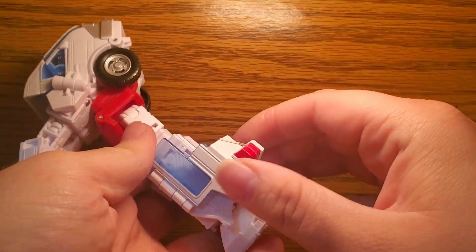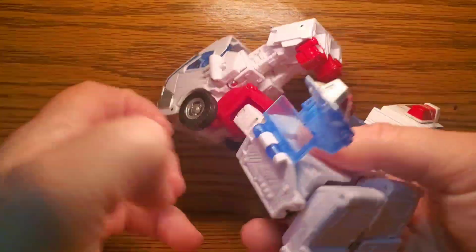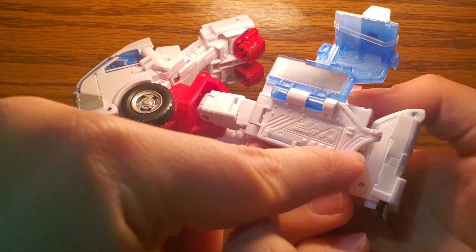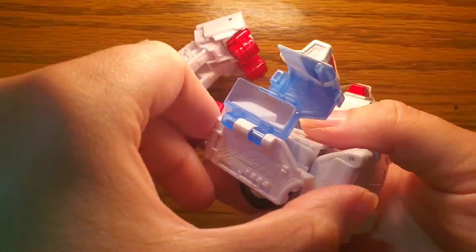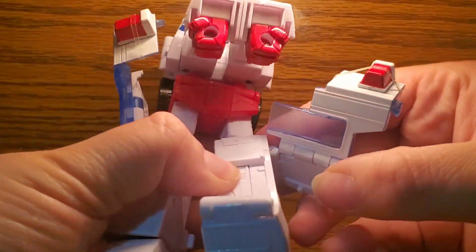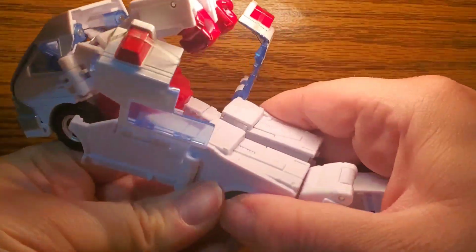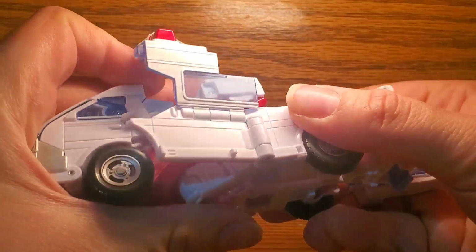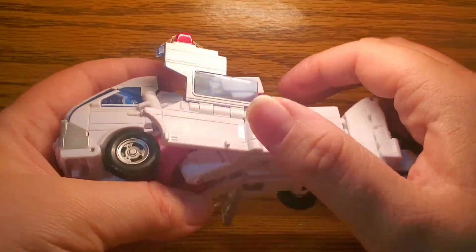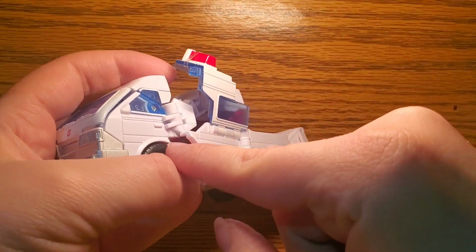Firstly, take the clear pieces that the light bar is attached to and fold them out like that. And then take the really nice greebled bits that also house the back of the fender for the front wheel and just rotate them forward like so. You don't have to do it all the way, just so that they're kind of in place. And then you can connect either leg. Bring the entire assembly up so that Ratchet's legs are just a little bit pointed forward.